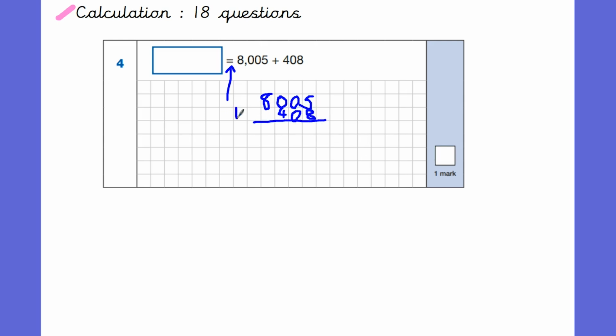So 8,005 plus 408. We just solve it using column method. 5 add 8 is 13, so 3 down, carry the 1. 0 and 0 is 0, plus 1 is 1. 0 and 4 is 4, and 8 and 0 is 8. So that gives us a final answer of 8,413, and the children must remember to write their answer in the box.